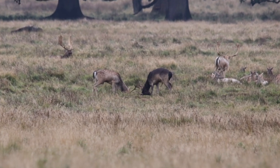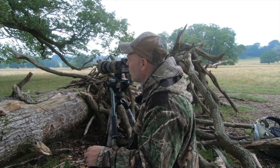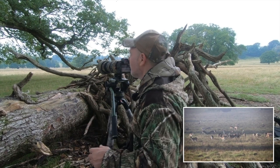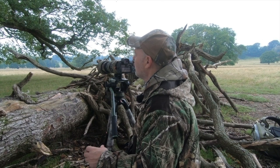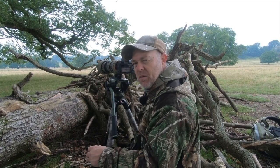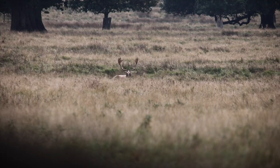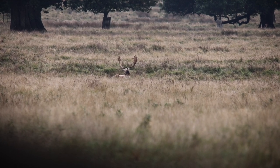I'm wondering if I'm just a little bit too early in the season for them. Last time I came, there seemed to be a lot more anger involved in it. Whereas here, there's still a lot of males all still together, especially a lot of the younger ones. And there's that big stag, the cream and brown one. He just doesn't seem to be bothered.